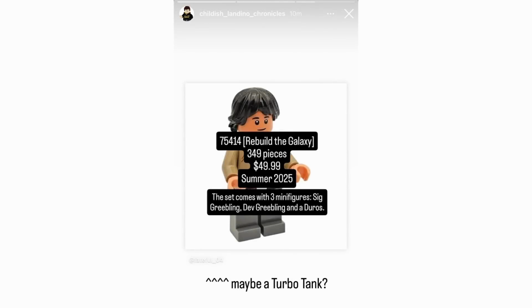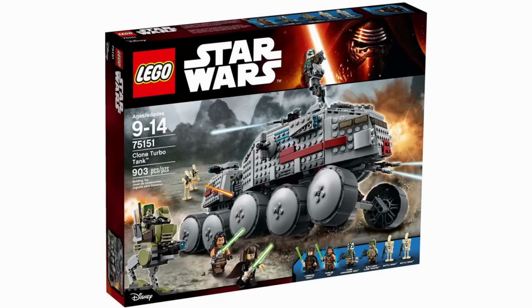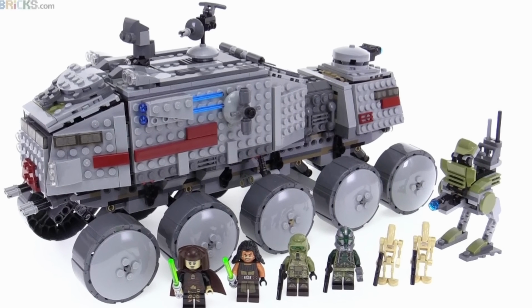Now this set still has a little mystery surrounding it. Originally it was leaked that this was going to be a turbo tank, but now people are saying it's a Rebuild the Galaxy set, which it could be true both ways. However, it's still kind of foggy in what it's actually going to be.